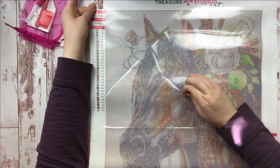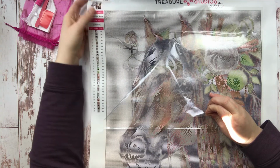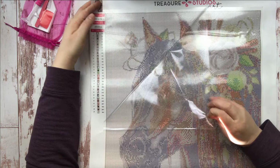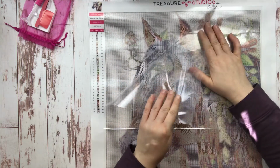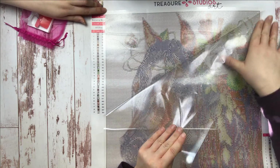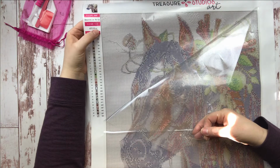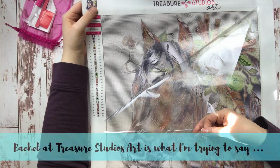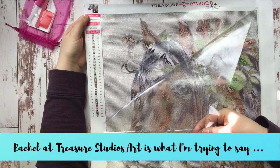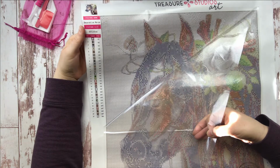The glue on this does extend outside the image area. And I kind of feel like, even though this has a clear cover, that this might be double stick tape, just because of the way the glue looks. Maybe Rachel, if you're watching, Rachel at Artsy Twin Studios, maybe you can clarify whether this is poured glue or whether it's double stick tape. There are some little rivers in it.